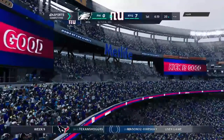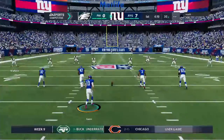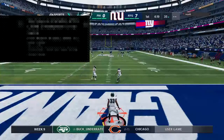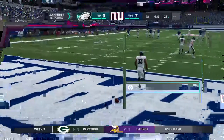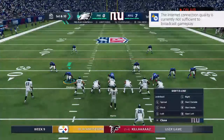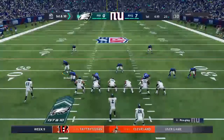The score, Giants 7, Eagles nothing. Gano now following the touchdown here to kick it away. Taken about 7 yards deep. Hurts and the Eagles come up here, 1st and 10 at their own 25-yard line.